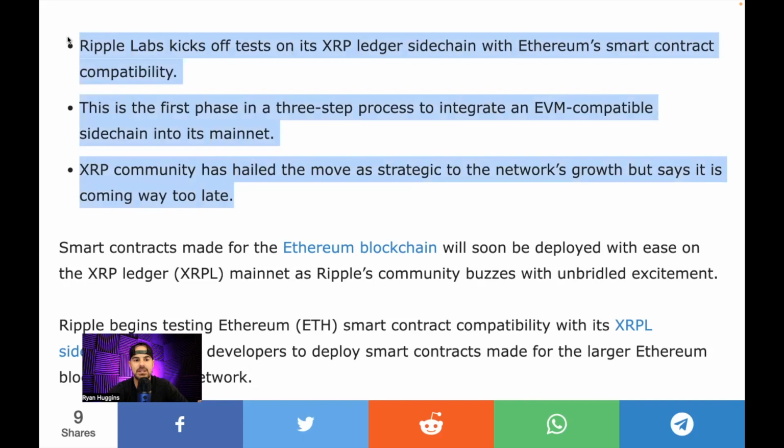Ripple Labs kicks off tests on its XRP Ledger sidechain with the Ethereum smart contract capability. This is the first phase in a three-step process to integrate an EVM-compatible sidechain into its mainnet. The XRP community has hailed the move as strategic to the network's growth, but says it is coming way too late.